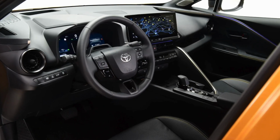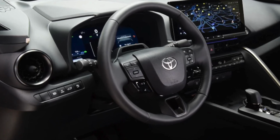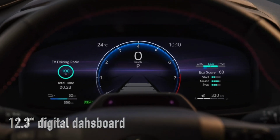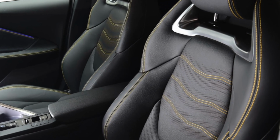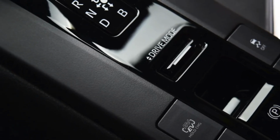7.4 seconds. Step inside the CHR and you're greeted by a revamped interior. A 12.3-inch digital dash is available depending on the spec, along with a main infotainment screen that features Apple CarPlay and Android Auto connectivity. You can even customize the interior with 64 colors for the ambient lighting and a program that changes shades every hour.